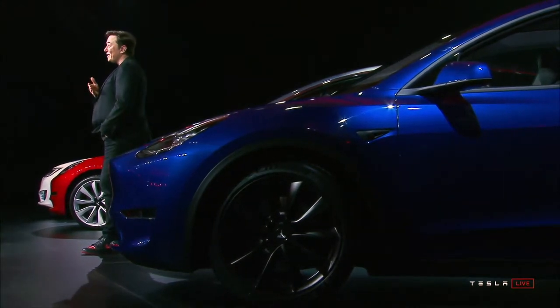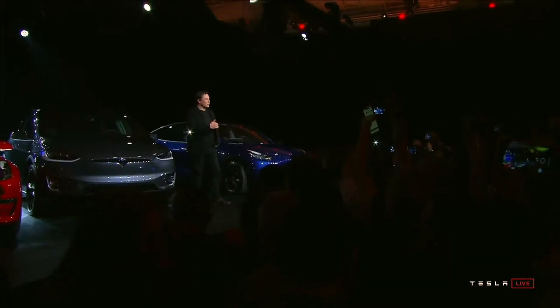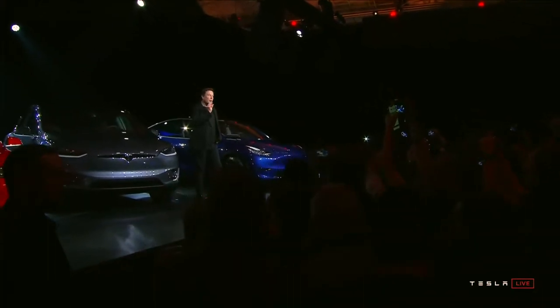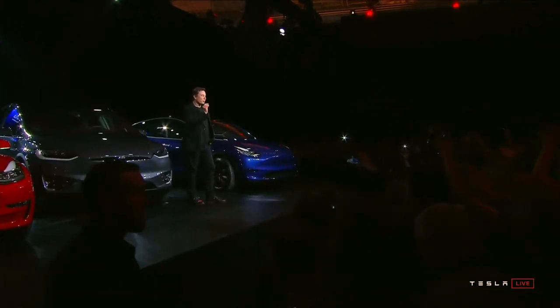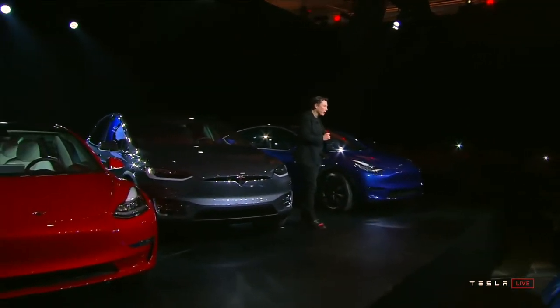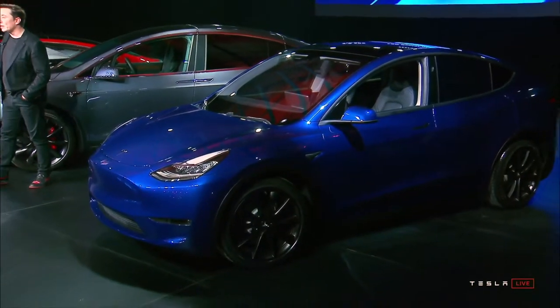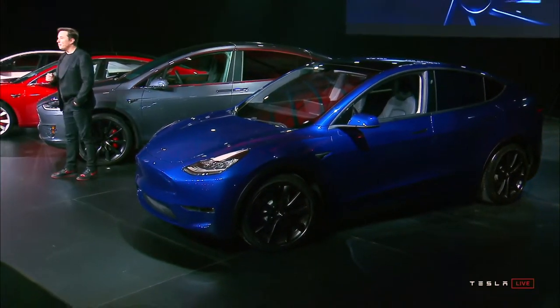And at Tesla, we always design with safety as the number one goal. People think, okay, performance, sure, but safety first. This is actually by far the most important thing. But it's also going to have incredible performance. So we expect to have a 3.5 second 0 to 60.